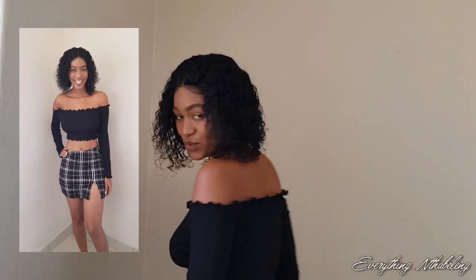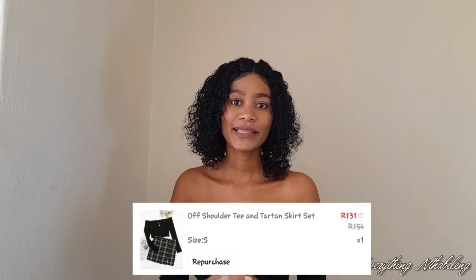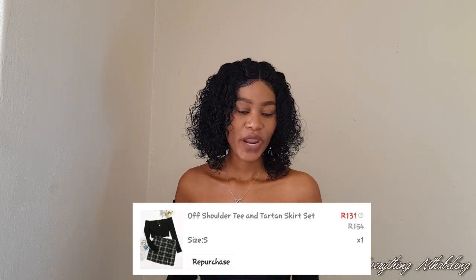And then this is how the skirt looks. This is how the outfit looks, guys. I got it in a size small. And then the set was 154 rand, but I got it for 131 rand for the set.